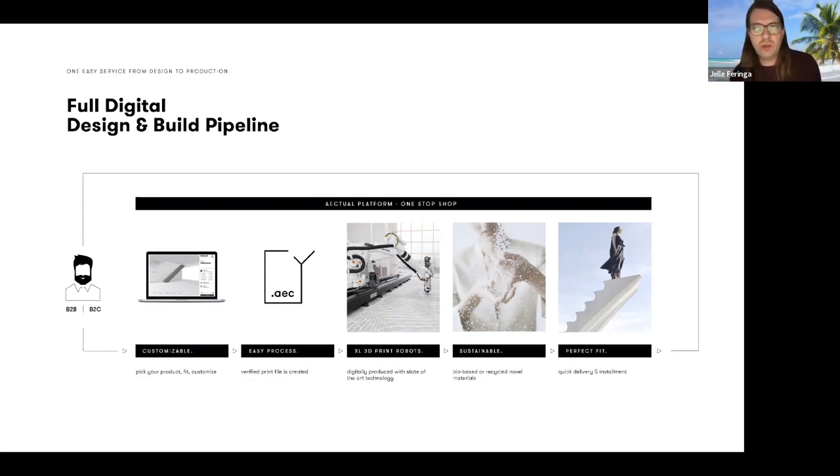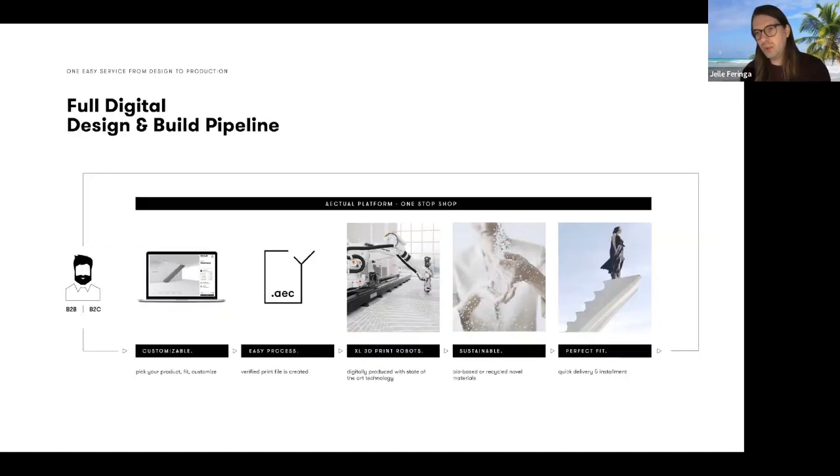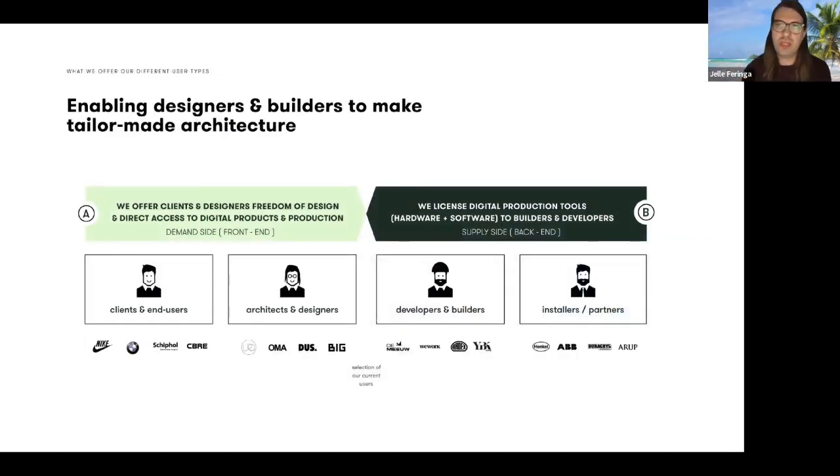And with Aectual, we're really focused on the entire pipeline, right? So if you sign up on our website, you can tailor and customize these products, order them, and then they're integrated in our ERP, our enterprise resource planning software. And we are building a distributed factory, right? Such that the production of these elements is not necessarily taking place only in our workshop in Amsterdam, but can be easily distributed throughout the world. We are working with partners to set up these joint venture production sites.